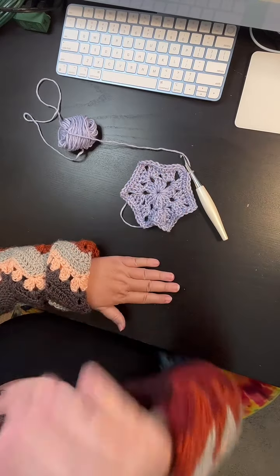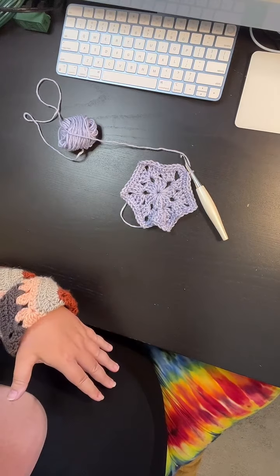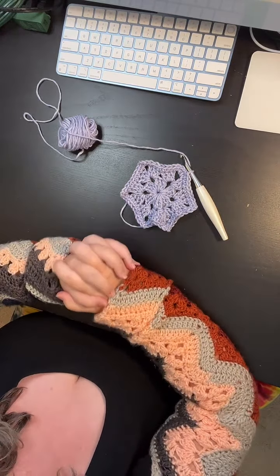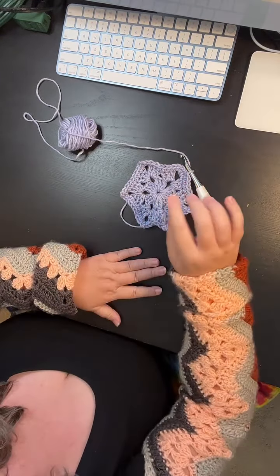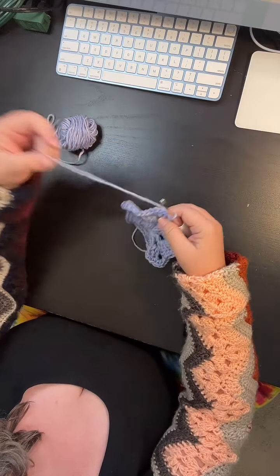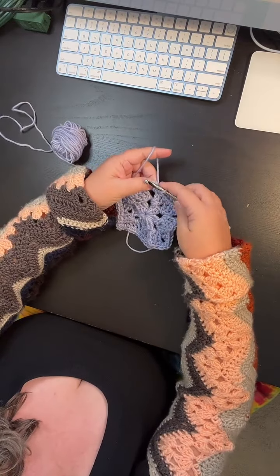I did not do that with my sweater, and in my mind it does not look odd, but if you think that's going to look odd, and because we're going to be working part of this back and forth, then you should turn your hexagon at some point. Turn it every other round.